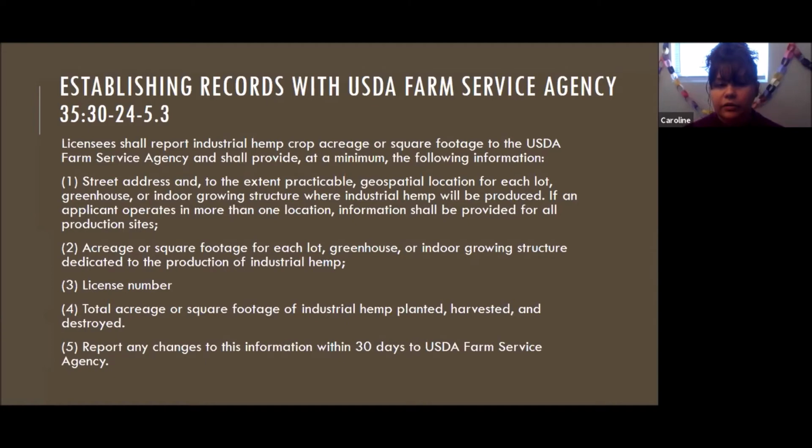So you will have to establish records with the USDA Farm Service Agency. You will have to include all this info when you contact them, and that way they can have this on their record. This is basically to confirm the reports that I have to send in once a month to the USDA. I have to say who we licensed, where they are, how much they were licensed for, and their license number, that kind of stuff. So if the FSA sends the USDA a list, and I send them a list and those don't match, something got missed there. So they're going to check and see what all we need to do.